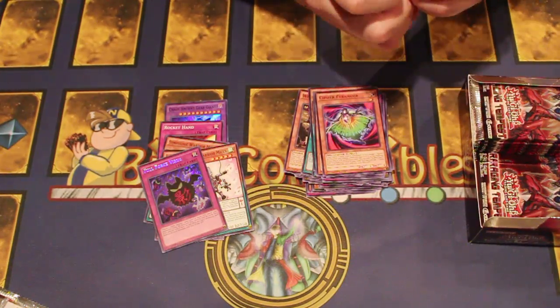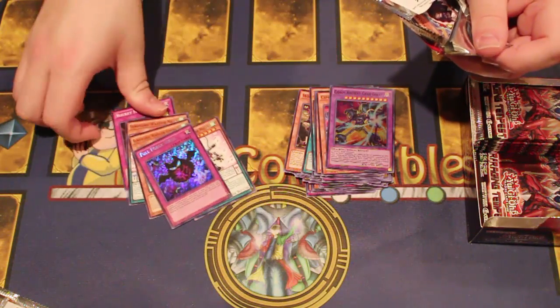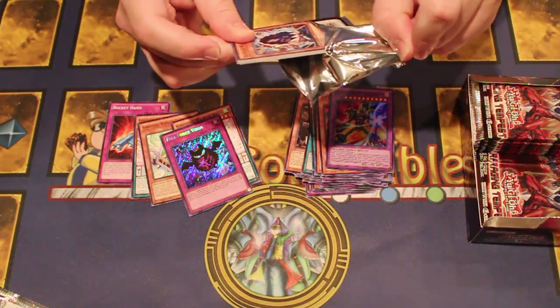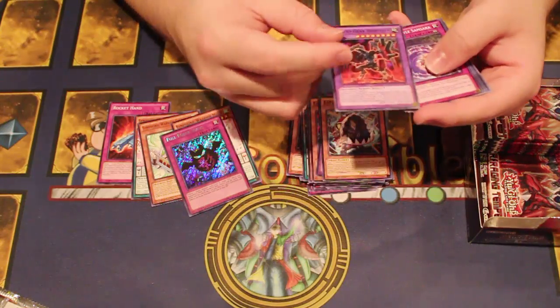All of the commons kind of blend together after a little bit. Yeah. Only one Rocket Hand so far. Alright, Eater of Millions. The other new Ancient Gear monster.